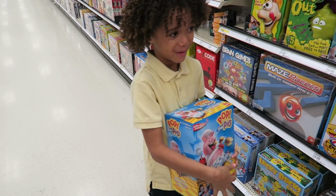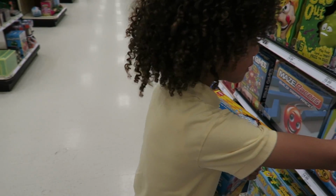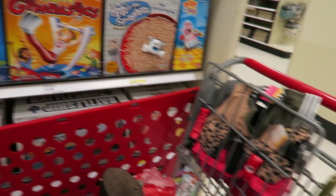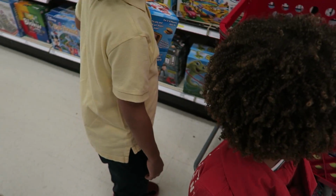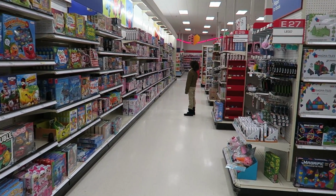Pop the Pig. Yes, we had this once, but we ended up losing it, they lost all of the pieces, but now it's new and improved. You see this? Ew. The games that they have, look at this. Ew, nasty. Zaza, so what are you going to get? I'm going to play with Dad. Oh, you're going to play with Isaac's? Okay. Yeah, that's what he wants. Cool. Save your money. All right. We're gonna be here forever with this one.